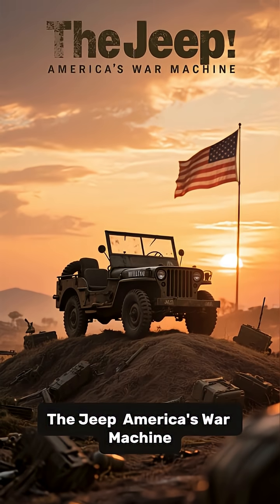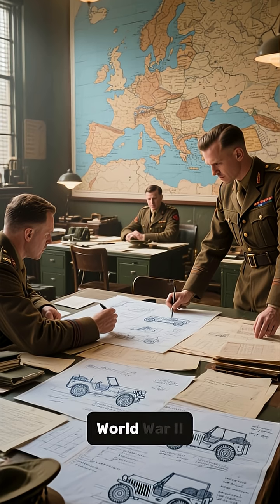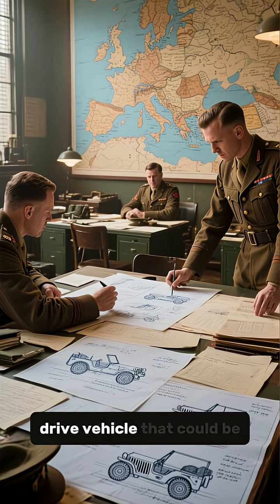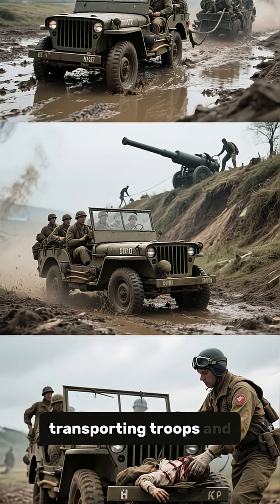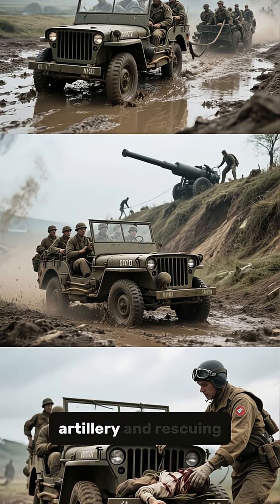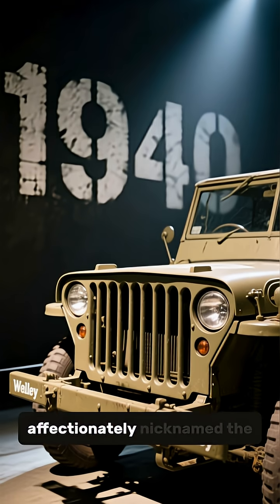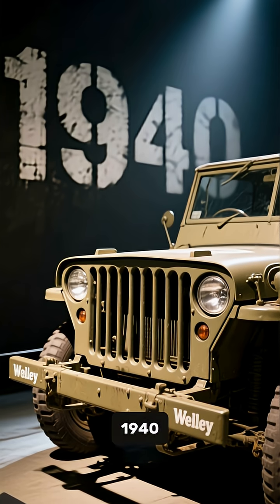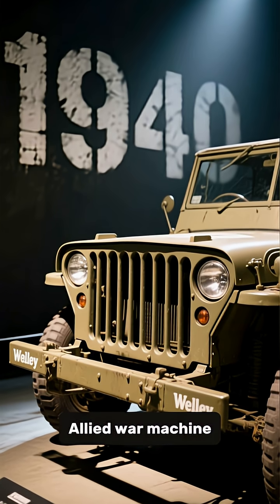The Jeep, America's war machine. When the United States entered World War II, the military needed a lightweight, versatile, four-wheel drive vehicle that could be mass-produced and used for everything from transporting troops and supplies to towing artillery and rescuing downed pilots. Enter the Willys MB, affectionately nicknamed the Jeep. Born out of necessity in 1940, it quickly became the backbone of the Allied war machine.